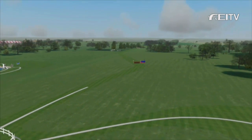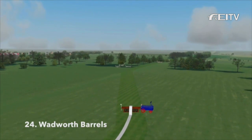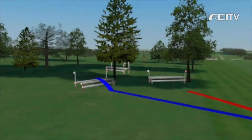The familiar Wadsworth Barrels fence comes next at 24 before the Sense Silver Birch Rails complex. 3 oxers on an S-bend require jumping over the second one on an extreme angle. It's a test of accuracy and line equal to any skinny.